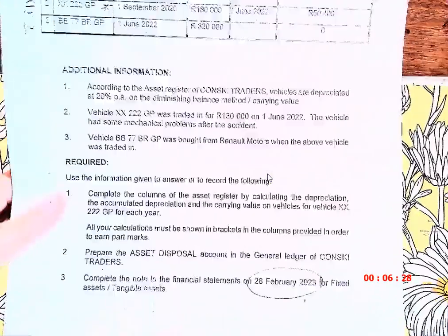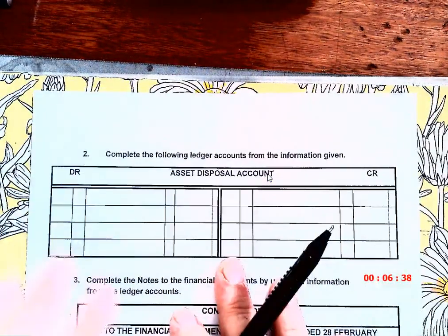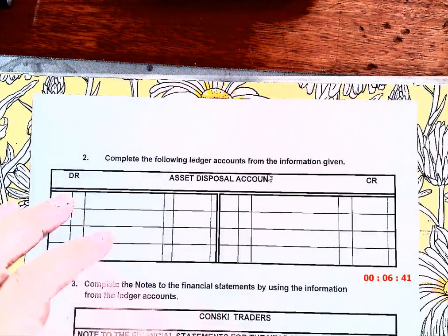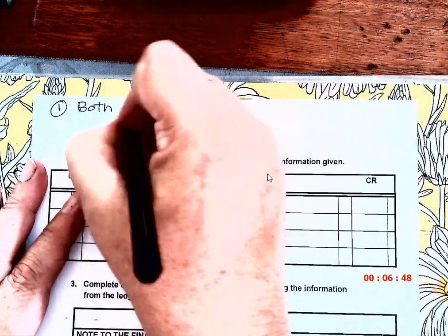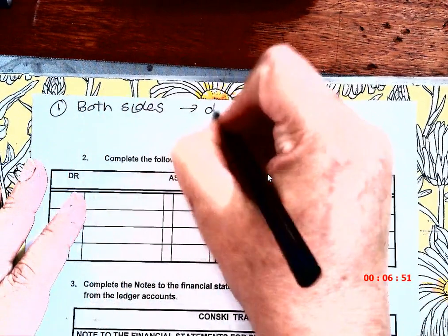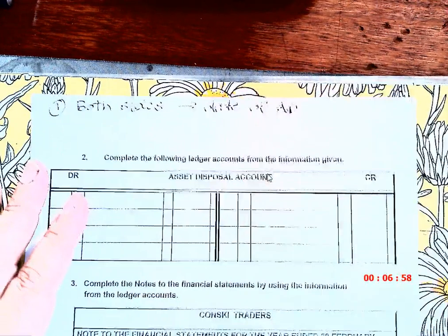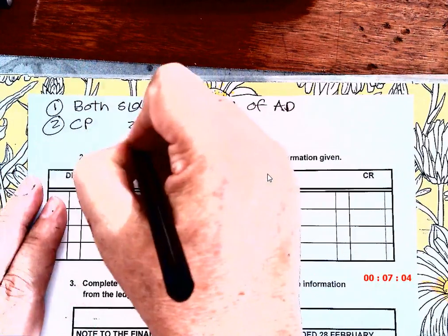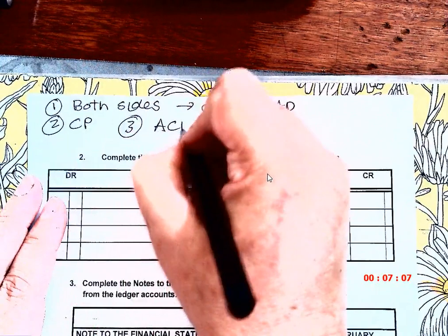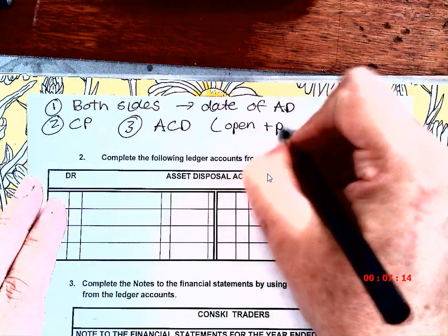Prepare the asset disposal account in the ledger. Now when I do an asset disposal T account, the first thing I do is I write down, can I just give you steps? When I do an asset disposal T account, the first thing on both sides, ne, you write the date of disposal. Okay, that's the first thing you do. The second thing would be the cost price. Third thing would be the accumulated depreciation, which would be the opening balance plus the pro rata, ne?